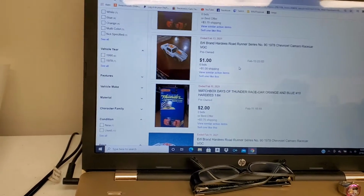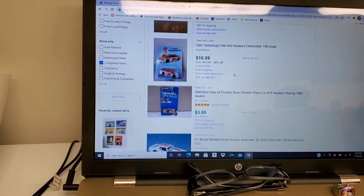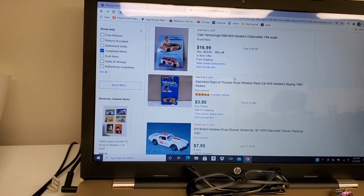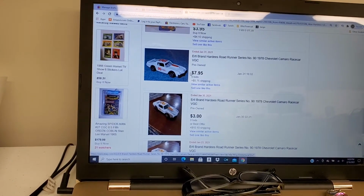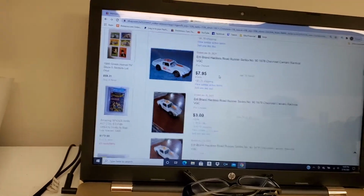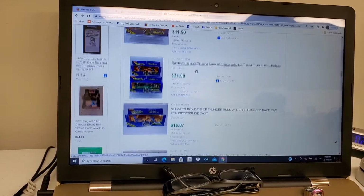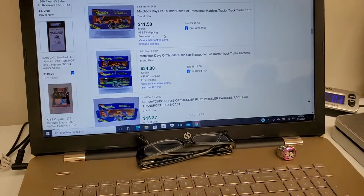Ended, no bids. So I'll put a dollar on it. These are ended. Nothing. There's the Kyle Yarborough. Still in the package. Oh, that's a nice one. Ertl, 1978. It's Camaro. No bids on it, though. Nope, they're not going for anything. They're junk. Okay. What? Put this.